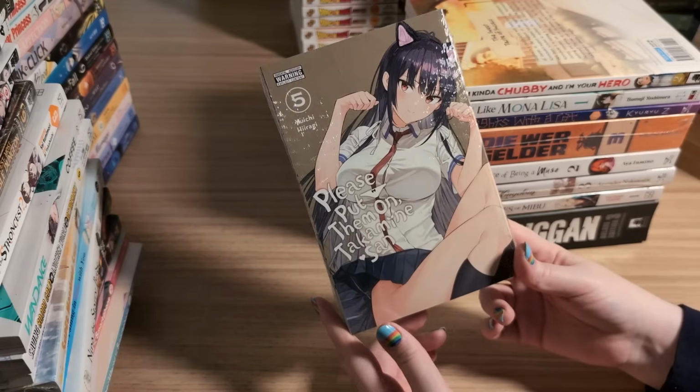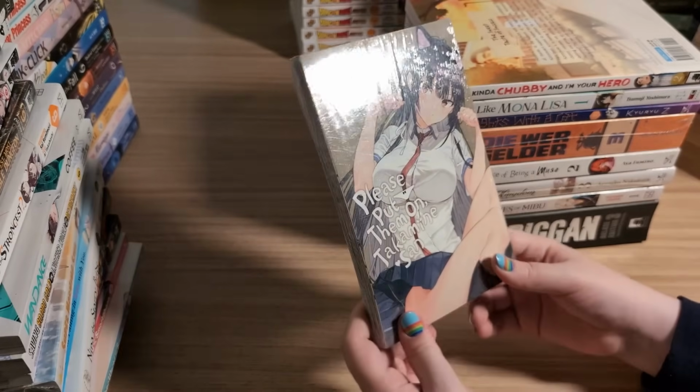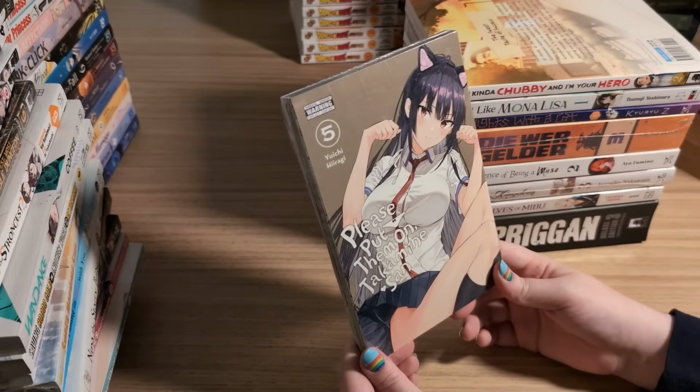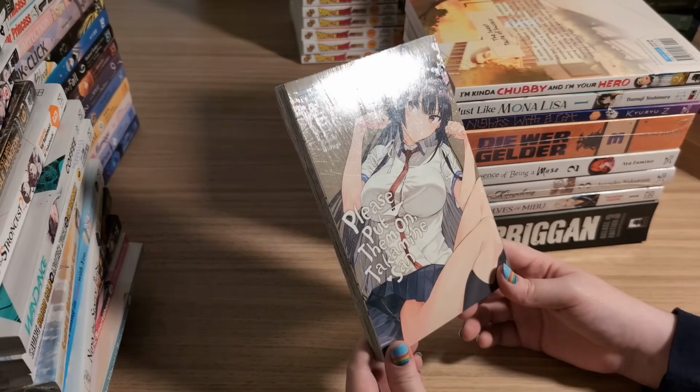Takamine-san, volume 5. Plastic wrapped. I picked up a couple of volumes in the sale section or sales in general. I don't believe it's going to be amazingly good, but when I see them on sale and it was cheap, I was like, yeah, cool. Sorry, let's keep collecting my trash.